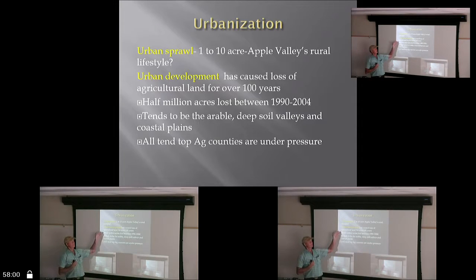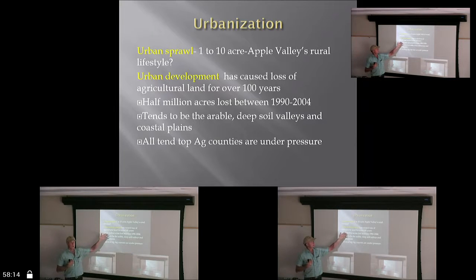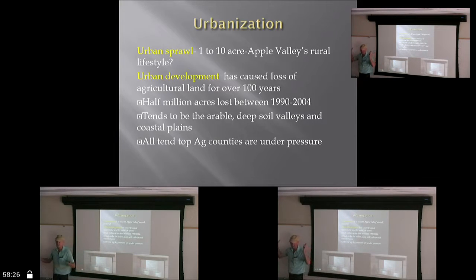Anyway, that's urban sprawl. We break it up. We make little islands out of things. And that affects everything. It affects things like roadrunners. It affects things like the burrowing owls. We break up the land, we disturb their habitat. Not because we destroyed the rest of the land, but we break it up into islands and it messes up their habitat. Urban development is when I actually come and put one of those planned unit developments right on the land. And that's what has happened to a lot of agricultural land as well.